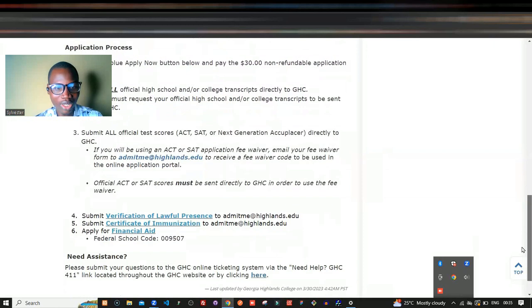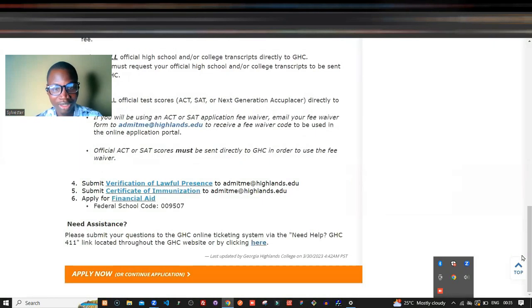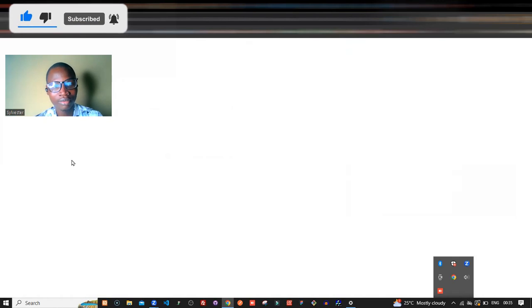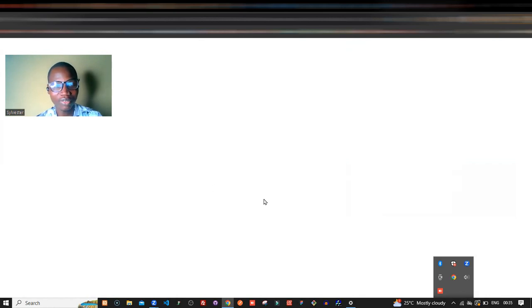Okay, so let's look for the apply now button. So this apply now button is the button you have to click if you want to start your application. When you click on this particular button, it will take you to the page where you fill in your information about your application generally. That will start the application process for you properly. So you want to make sure that you're actually following the procedure required to get your admission submitted.